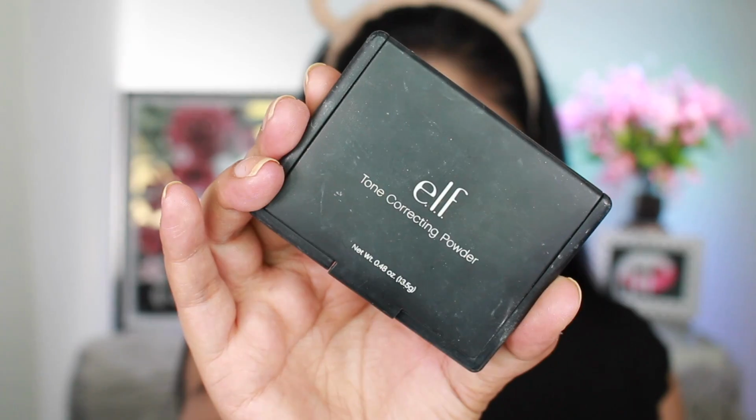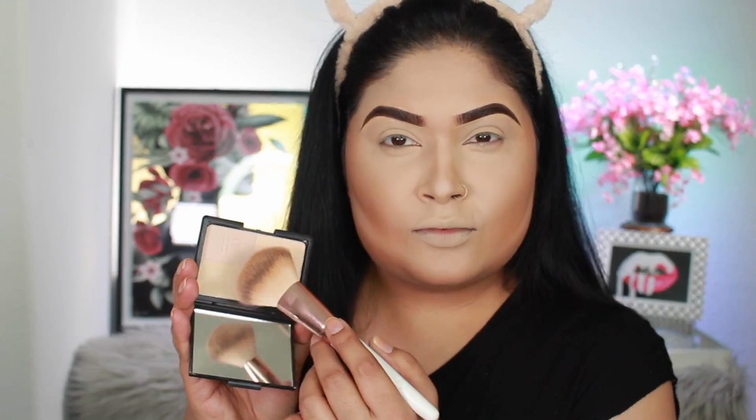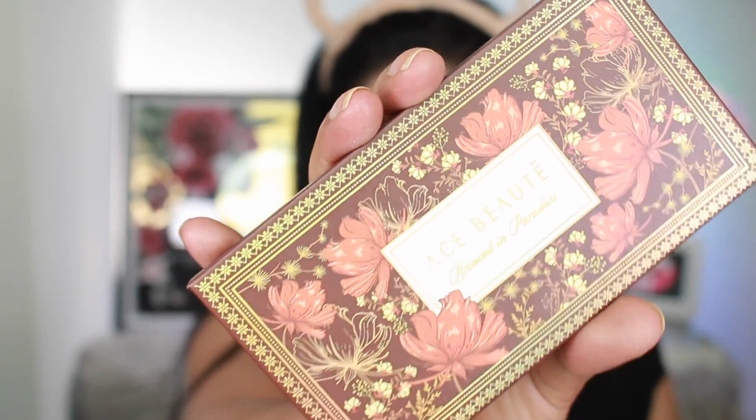I'll be setting the rest of the face with Marc Jacobs. This is their Perfection powder in shade 300 Beige, and I'm gonna go ahead and take that on a big fluffy brush, and very lightly set the rest of my face. This process will make me feel a little bit more on the dewy side than the matte, and I'm gonna try out this tone correcting powder by e.l.f. Cosmetics. This is in shade Shimmer. It's a little bit on the lighter side, that's why I went very lightly with it, just to make sure.